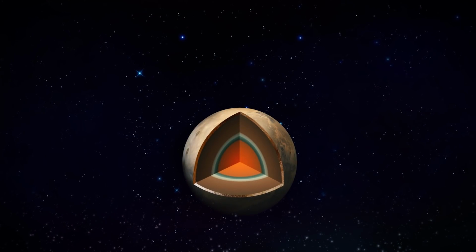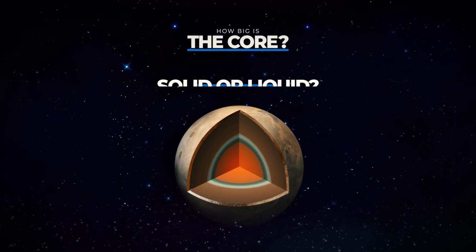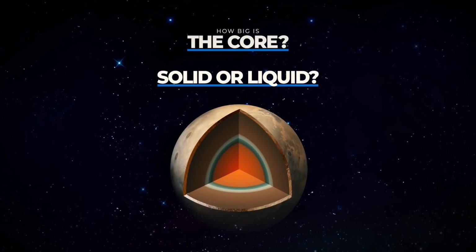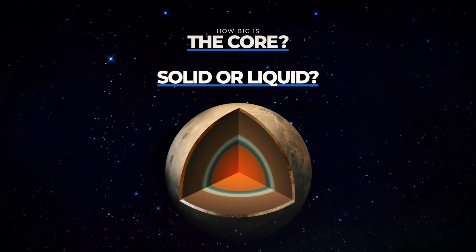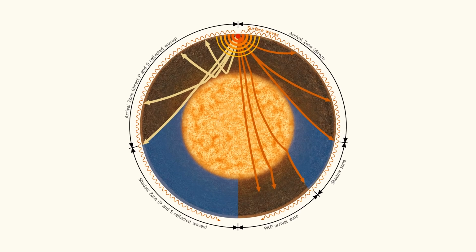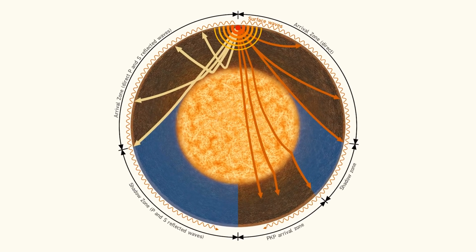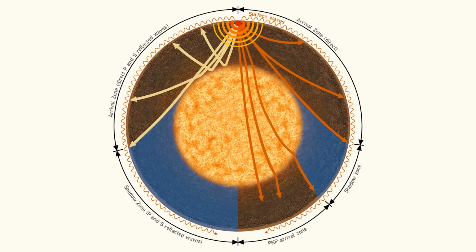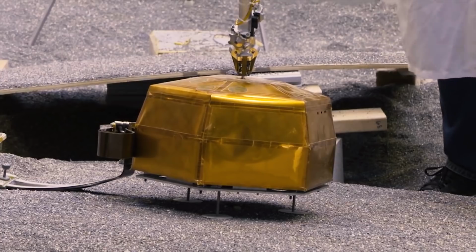But the real goal here will be to use any significant ground motion to figure out what the interior of Mars is like. Like, how big is its core? Is it solid or liquid? It'll be kind of like trying to figure out the shape and composition of a bell by listening to its ring. Seismic waves travel at different velocities depending on the density, composition, and state of the material they're traveling through. The seismometer should be able to detect ground motions smaller than the diameter of a hydrogen atom.